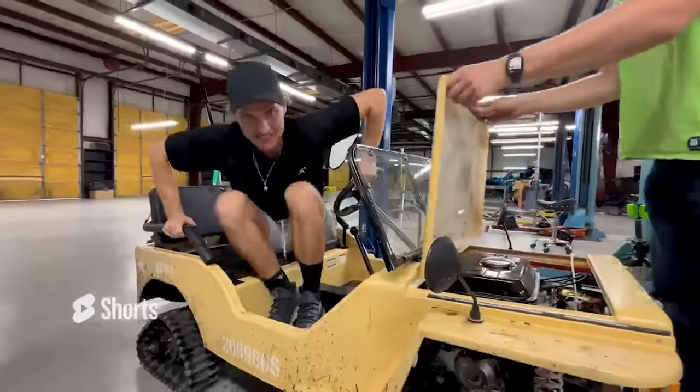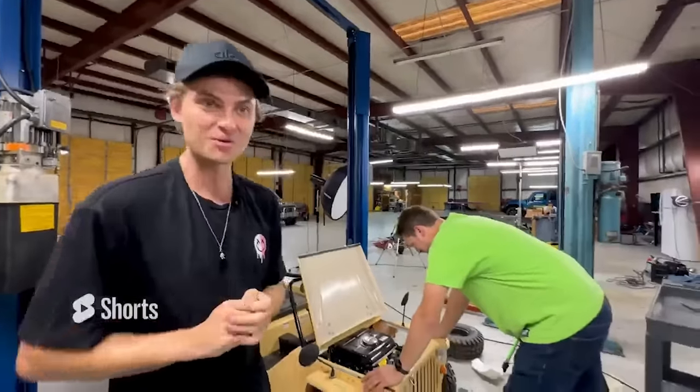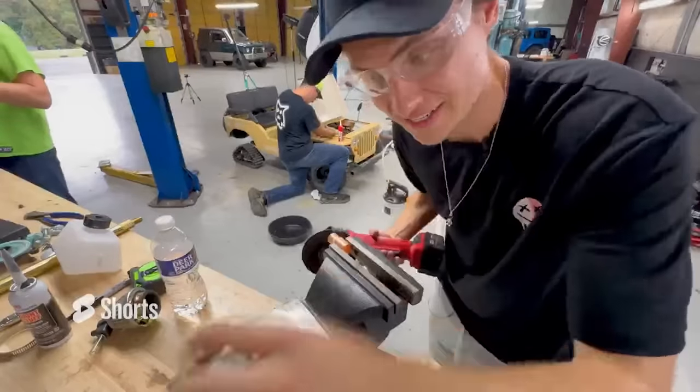Tank treads are successful, on to Mod 2, which is to waterproof the engine so we can drive this thing completely underwater in the swimming pool. We're gonna need some adapters for the exhaust. Time to get cutting.